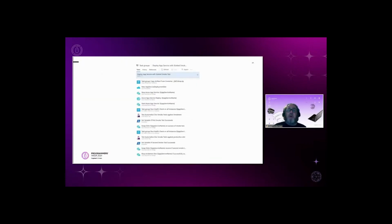So I wanted to show going from that process flow to implementation. With the time permitted, I can't go into too much detail, but one of the things that we recommend and insist upon is the use, in our case, of task groups, since we're using release management.